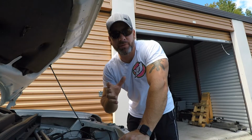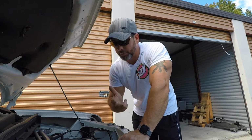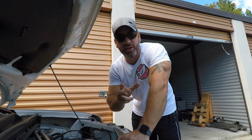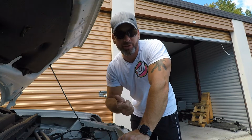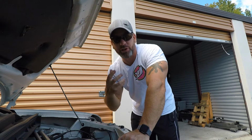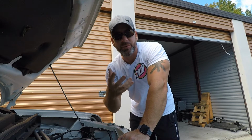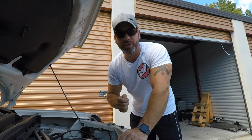So let's talk real quick about some of the things we're gonna do to this car in the next couple videos. The first couple videos are all gonna be maintenance videos. I'm gonna show you how to change your spark plugs, how to change your oil, and how to change your O2 sensors, because as you guys know, this car throws a code because of 2 bad O2 sensors. I'm going to show you how to use Seafoam on your engine and how to clean your throttle body. So there are going to be a lot of how-to videos on how to maintain your car and give it a tune-up coming up real soon.